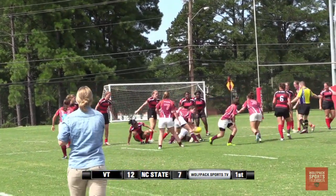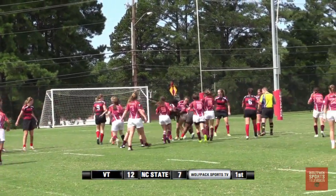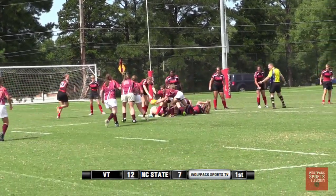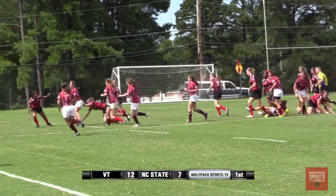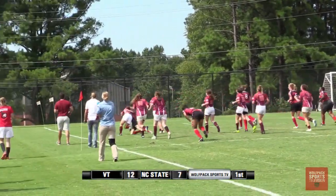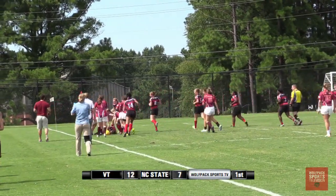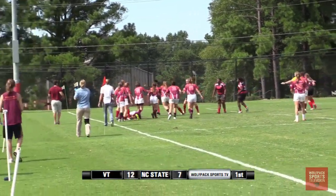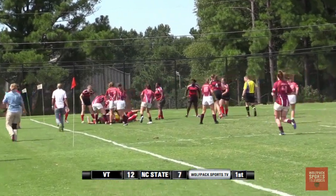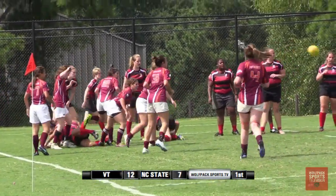NC State defense finally able to reset. And once again, we see the Hokies threatening to score on the try. Getting it out to the backs, just one person to beat. Able to make the tackle though, is the Wolfpack defender. Pushing forward, very close once again.